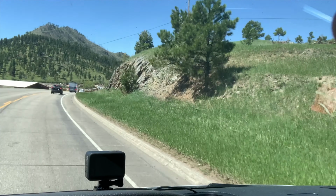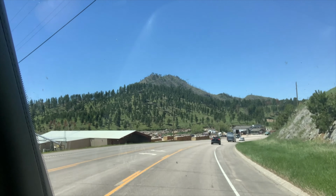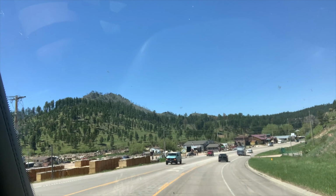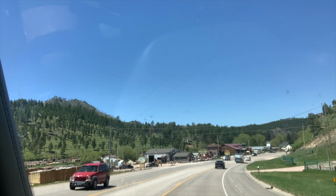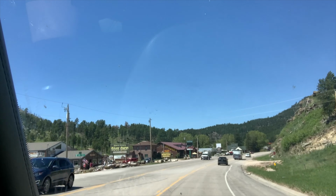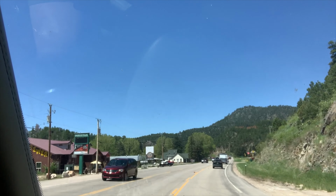The scenery is absolutely breathtaking. It's absolutely beautiful. For example, I'm just going to turn the camera forward and give you an idea of what we're looking at just right now. It's absolutely gorgeous. So again, just wanted to share. It's beautiful. We are maybe about an hour away from the actual Black Hills National Park.